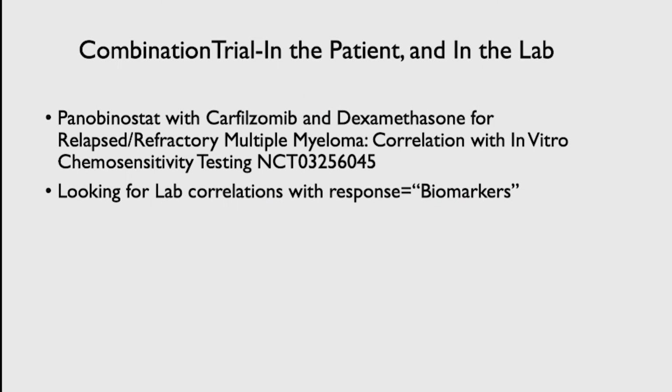So the other thing that we're doing in the lab is we're doing a combination trial. So we have a trial that we're doing in the patient. All the patients get the drugs, so triple drugs. And at the same time, it's what we call a correlative study. We're doing in vitro drug testing in my laboratory. And we're trying to figure out whether there's a certain numerical value for drug sensitivity that correlates with clinical response in a patient. Or what if we demonstrate synergy?